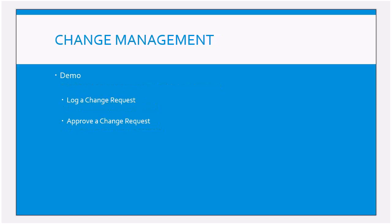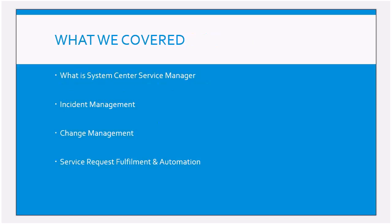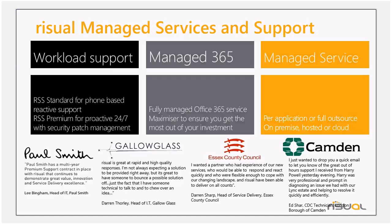So let me just bring up the slide for you now. It'll be a second. So as mentioned, we can do on-prem, hosted or cloud. One of the things I think is really interesting at the moment, particularly with a big shift towards cloud technologies and Office 365, is our managed 365 offering. Office 365 is an evergreen product, constantly changing, and one of the things we think is really critical is that you get the most out of the new technology and the changes, and to this end we can offer an Office 365 Service Maximizer.